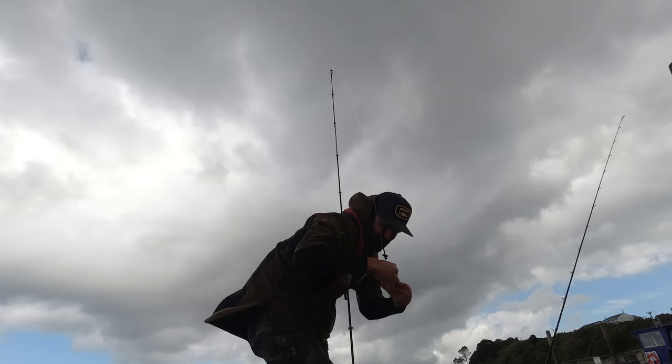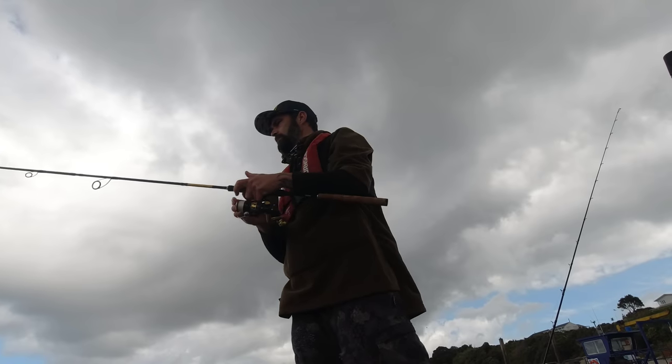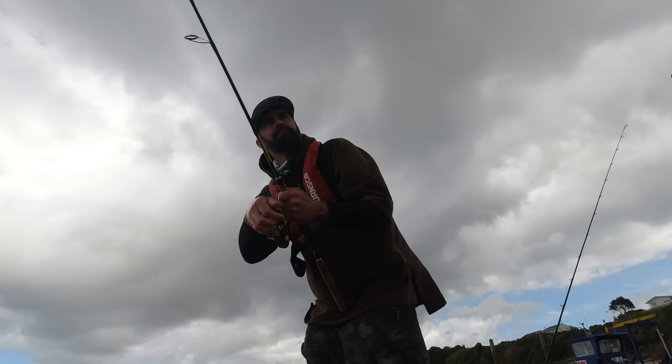Beautiful. Targeting trevally is heaps of fun and pretty straightforward. You've just got to stick to a few fundamentals. Small hooks paired with small baits, nice light line, and the minimum amount of weight that you can get away with.